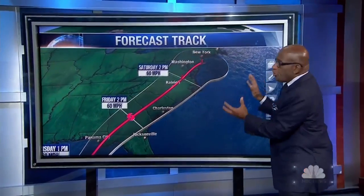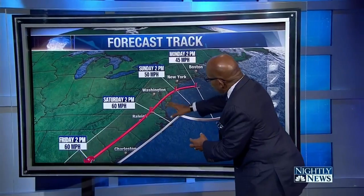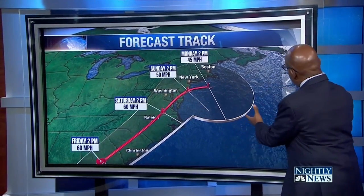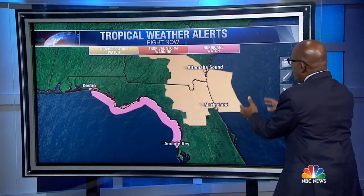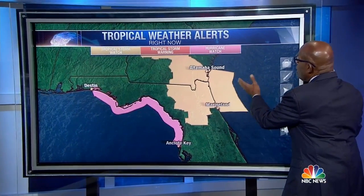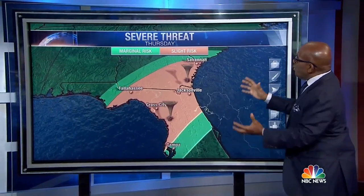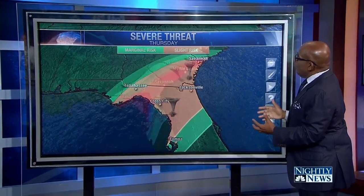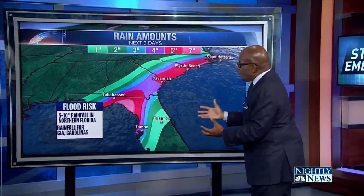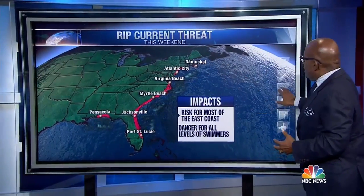But look at the cone of uncertainty. This is the latest we've gotten from Boston, New York, Philly, Providence, Washington. All have to worry about this system going into Labor Day weekend. We have hurricane watches from Destin all the way to Anclote Bay. We've got tropical storm watches in Florida into Georgia, where we also have the risk of severe thunderstorms and tornadoes from Savannah all the way down to Tampa. Rainfall amounts: 5 to 10, 12 inches of rain, but 7 to 8 inches all the way up into the Carolinas and Georgia. And we've got rip currents from Port St. Lucie all the way to Nantucket.